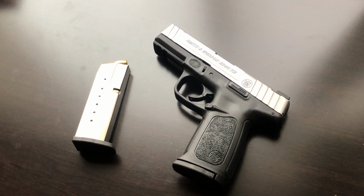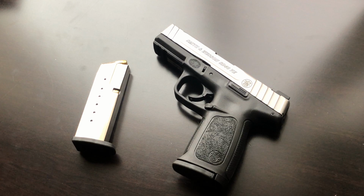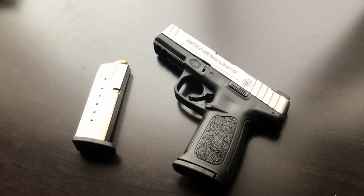This one is an SD40. It's a 40 caliber. They do have the 9 millimeters as well. The reason I got this is mainly because I wanted a 40 caliber in my inventory. For a little while, I didn't have a 40 caliber, and I like to have different calibers. This ammo buy and gun buy right now is a pretty bad one. Normally in the past, what I've seen is 9 millimeter would be bought up and sold out, but there would still be 40 available. That was one of the reasons that I wanted a 40. And it turns out this time, 40 caliber isn't even available hardly. So it's kind of a funny deal.